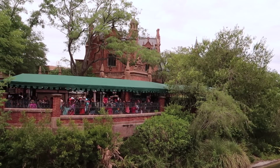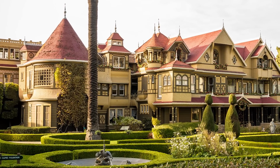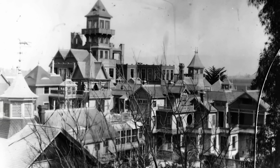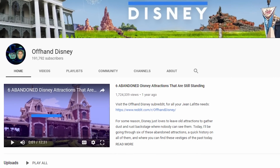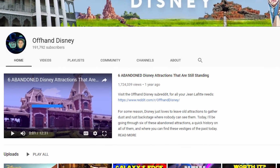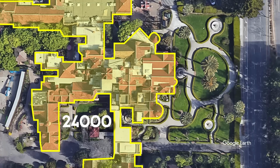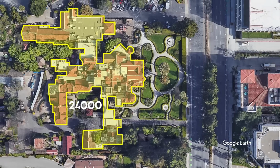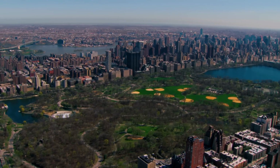When it comes to the inside of the Haunted Mansion, the commonly cited inspiration is the Winchester House in San Jose, California. It's a 24,000 square foot mansion with 160 rooms. If you want to learn more about the really wild history of that mansion, I suggest checking out Offhand Disney's video after this that goes more in depth into the real-life inspirations of the Disney Haunted Mansions. At 24,000 square feet, that's 24 square feet per ghost and 6 to 7 ghosts per room. Not as bad. I mean, I know people in New York willing to pay $1,200 a month for that sort of living situation.